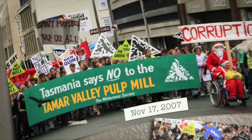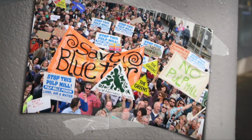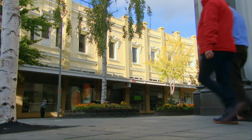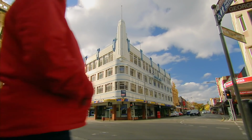The controversial pulp mill turned the people's company into the people's enemy. Then the political wind shifted and eventually the money dried up. Gunns had shot itself in the foot and eventually died a painful corporate death.